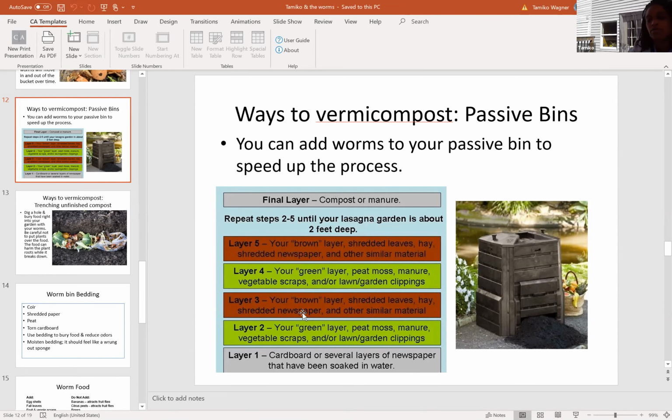So that's really the only thing I would consider if I were adding worms to a passive system. Instead, I would just make sure I was adding them to the green layers. And then in a bin like this, I would just dump worms in with food occasionally to sort of speed up the process, right? Because the bin is a passive decomposition process, which is totally fine. And the worms can maybe just add a little bit of speed to that effort.